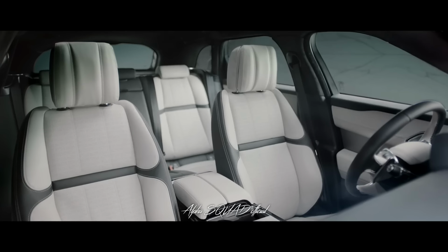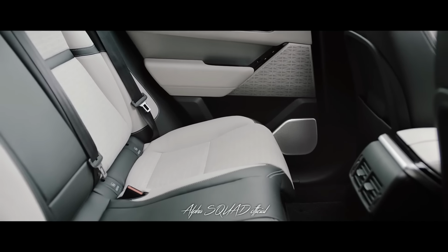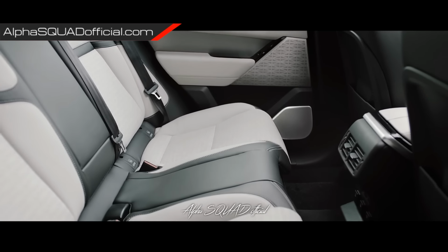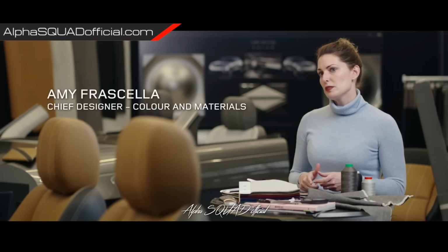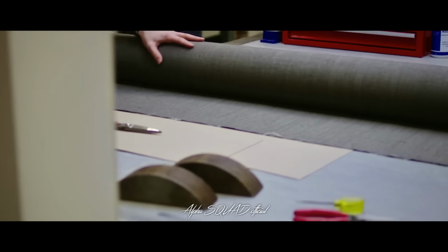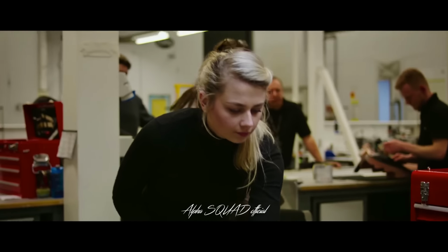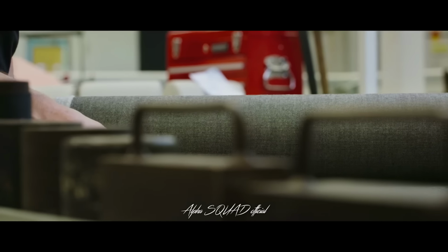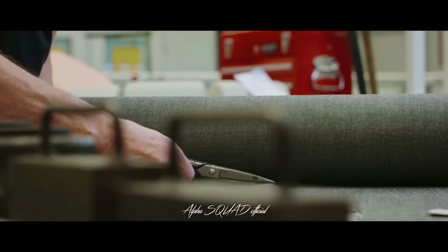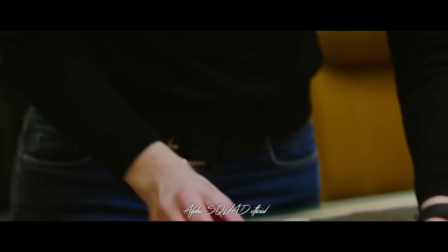But even here in the cabin, new materials technology has taken refinement to new heights. We wanted to ensure that we took traditional luxury materials and gave them a bit of a twist, taking things that we know and love, but making them modern and relevant for this new Range Rover. Bespoke craftsmanship like this has helped Range Rover become the UK's number one luxury export. We're really proud of our collaboration with Kvadrat. Kvadrat is a Danish company, and it's Europe's leading manufacturer of premium textiles.